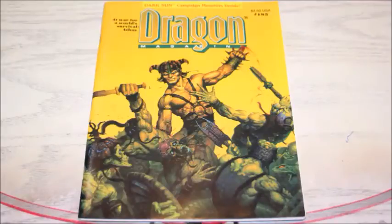Hello everyone, this is Tim, and this is going to be a video response to DravenSwiftbow, who did a response to me with my RPG book covers or box tops video. So I wanted to go through and just pick out some of my favorite magazine covers that I could find tucked away in one of my cabinets up in my gaming room.